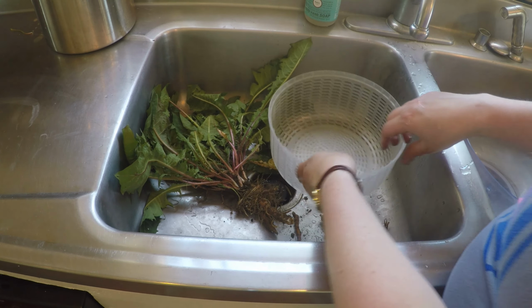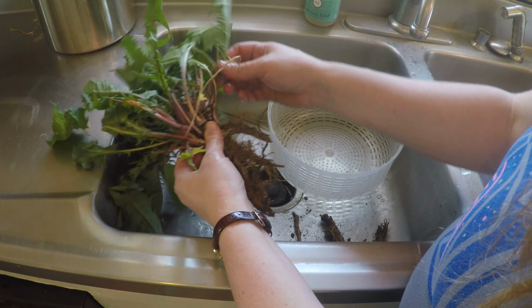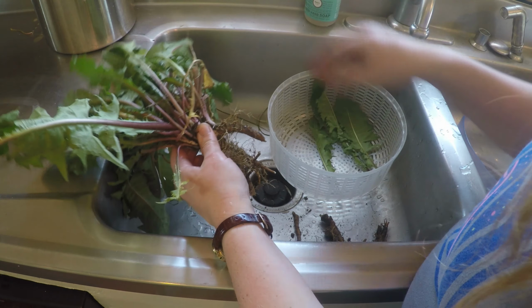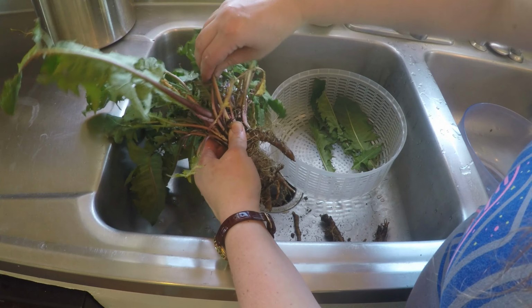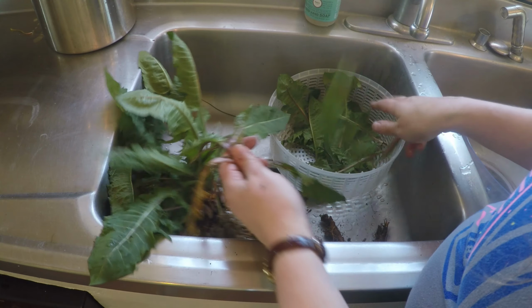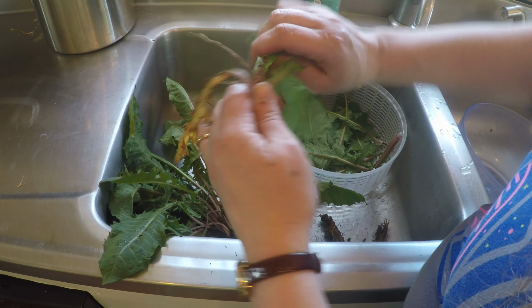So we're gonna separate out the leaves from the roots. I'm just gonna take them up a little bit high on the stems. Now, what am I gonna do with these? Well, whatever I would do with spinach.